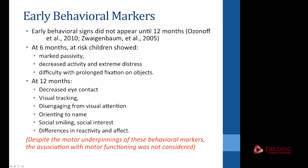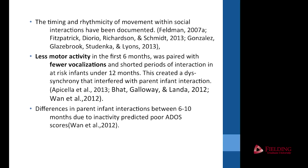The thing that was interesting in looking at the research on behavioral markers is that despite the fact that there are significant motor underpinnings to these behavioral markers, an association with motor functioning was not even considered in these studies. Feldman has talked, as others have talked at length, about the timing and rhythmicity of movement within social interaction and difficulties of that with autism.